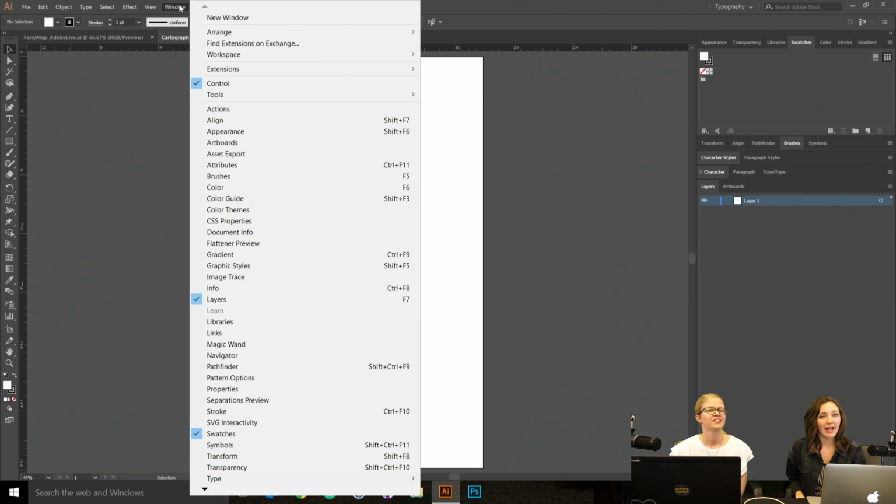Curious. Awesome. So I've never seen this extension or plugin before. I'm excited to see what it looks like even. All right. Sure. Me too.